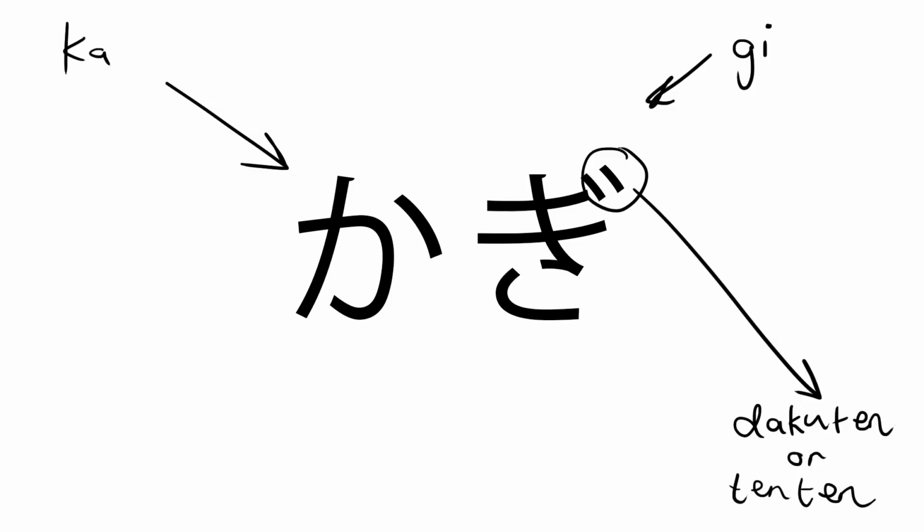And just from these characters alone, you can already make an example of a word. So to spell the word kagi, which means key, that would be the Hiragana for ka and the Hiragana for ki with the dakuten, then it becomes gi.